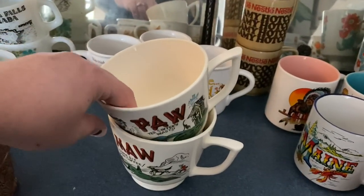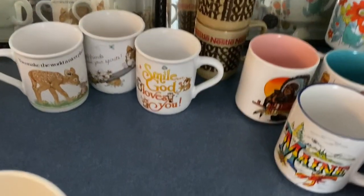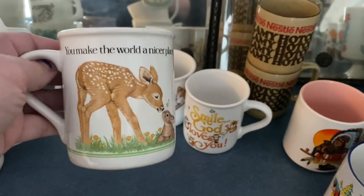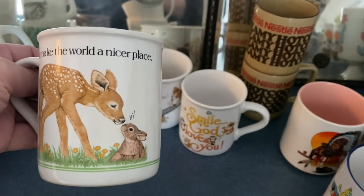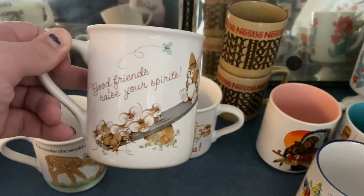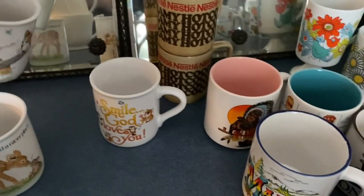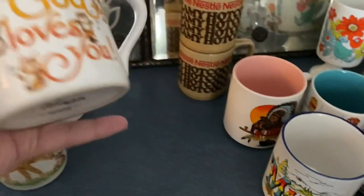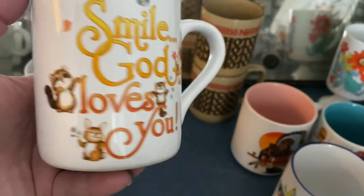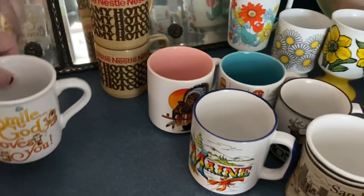Then I have these vintage Ma and Pa. They're a nice big size, so I'm gonna let those guys go. These are always hard for me to let go, the vintage Hallmark ones, because they're just so sweet. It says you make the world a nicer place, and it's a little deer and a bunny, like so cute. This one's really cute too. It says good friends raise your spirits, and it's little bunnies and little mice. And then this one was really hard for me to let go. It says smile, God loves you, and it's like all the cute little animals. So I'll probably sell those three as a set because they're pretty charming.